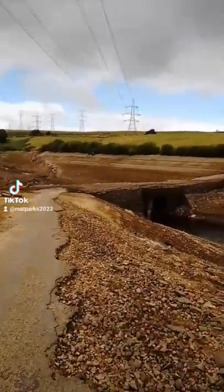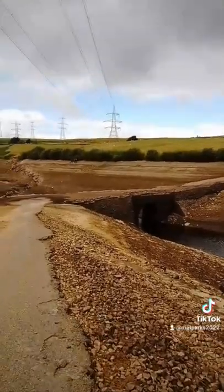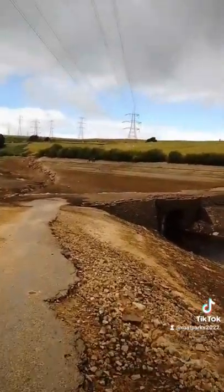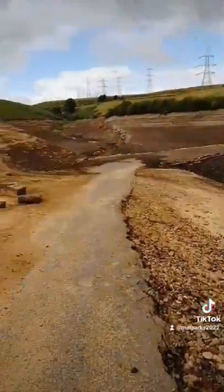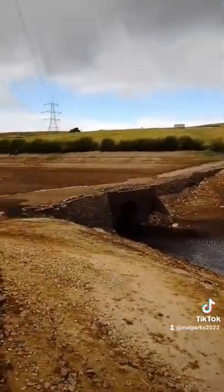So the drought has revealed the original Packhorse bridge, which was covered up by the water when the reservoir was built in 1956. Now you can see how this would have been the road across to get to the other side originally.